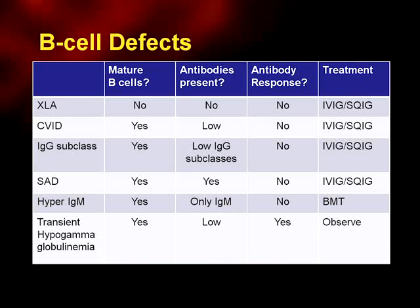These patients have normal B cells, normal levels of antibodies, but they have a poor antibody response. So we kind of just lump all of the Ig subclasses into specific antibody deficiency because the treatment's the same. They need exogenous antibodies. Because the key thing you want to do is look at the function. Are the antibodies responding appropriately? And if not, then they need exogenous antibodies.